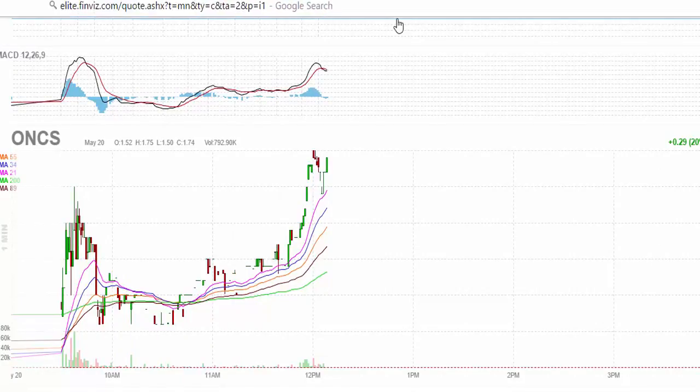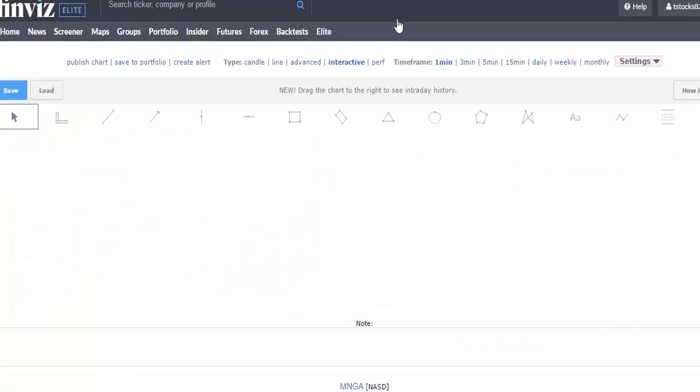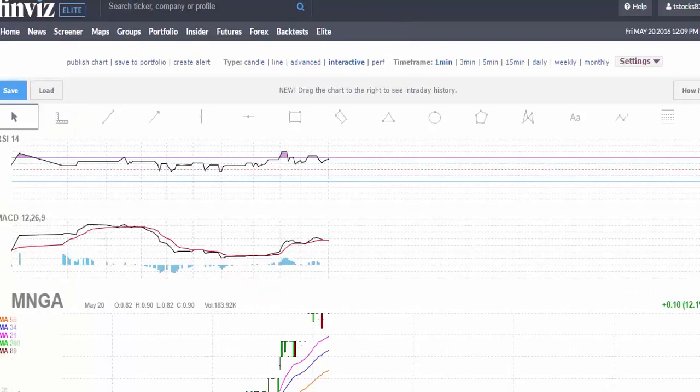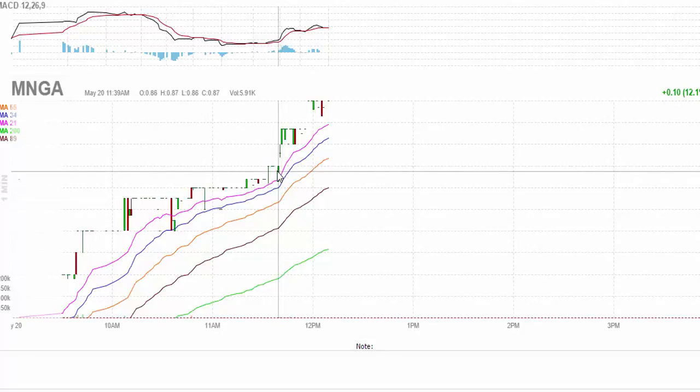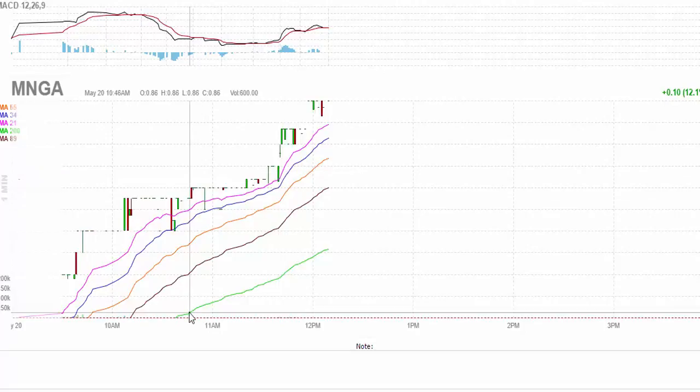And the next one was MNGA, alerted at 87. All right, that's not bad. We were at 87. So again, the same thing. We were just looking for a new high of the day, and it showed up on our scanner. And all three of these stocks came from the scanners. We just look at them and analyze them a little bit more, and see if they're showing up.